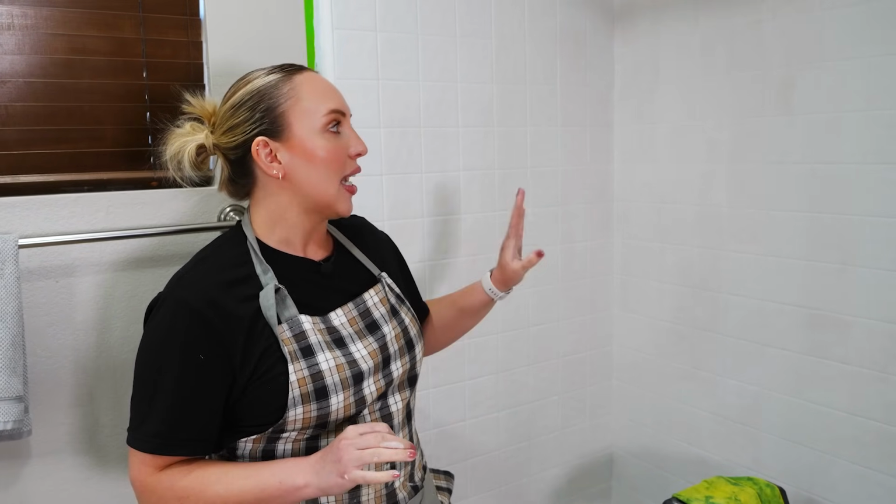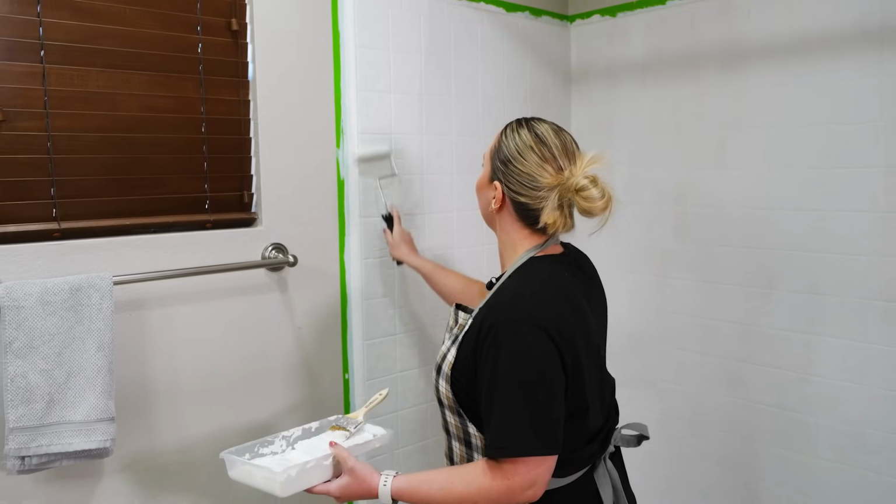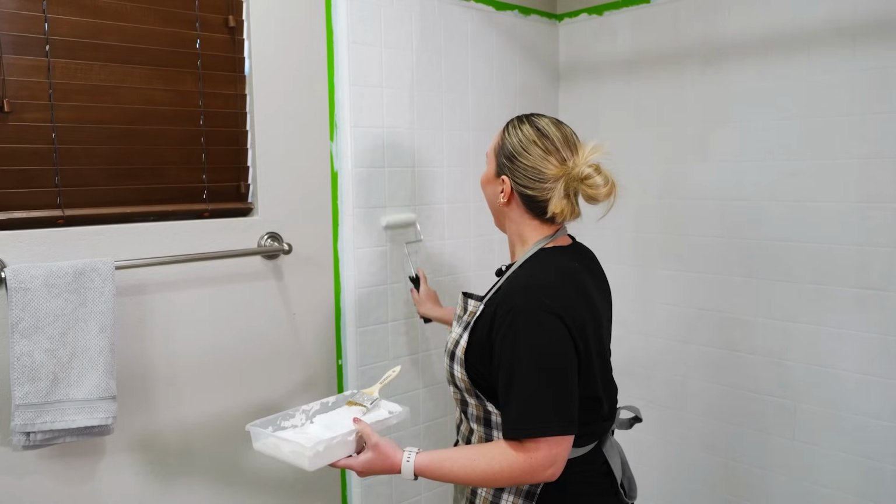We definitely are going to do a second coat. I'm going to work on that next. I might even do a third. We'll see how the second one looks. But so far, so good, and I'm loving it. Oh boy, it looks pretty good.